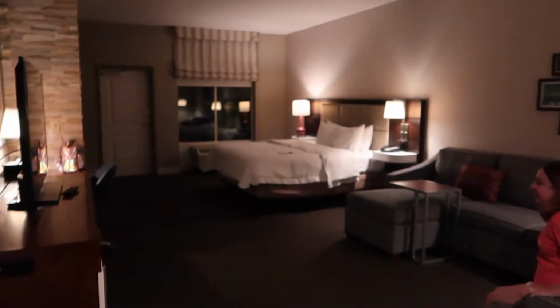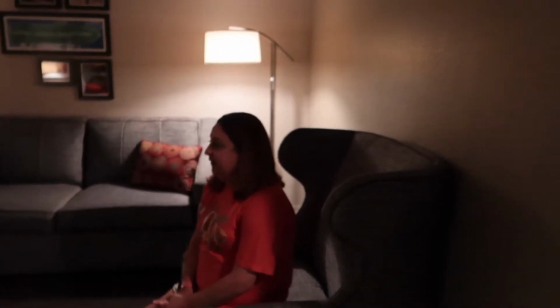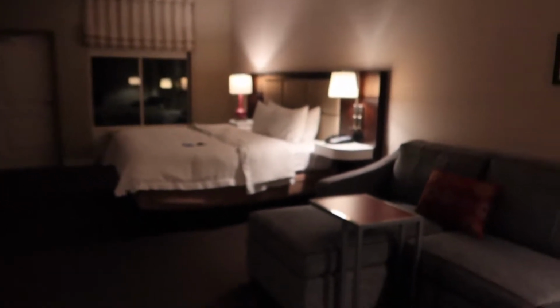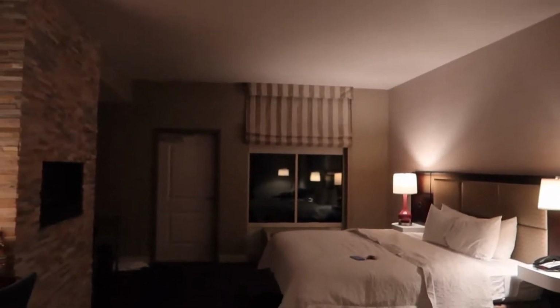Look at this. So we originally asked for a king bed. We paid for a king bed, but because your husband travels, we got upgraded. So this is room 636 in the Hampton Inn in Gatlinburg, Tennessee.